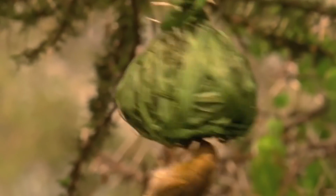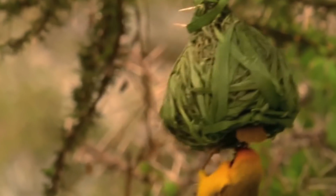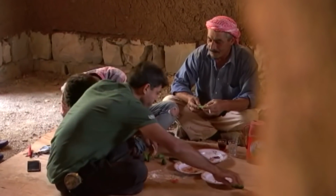In fact, once you know how durable bird nests can be, you start to wonder why people haven't used these technologies anywhere else.